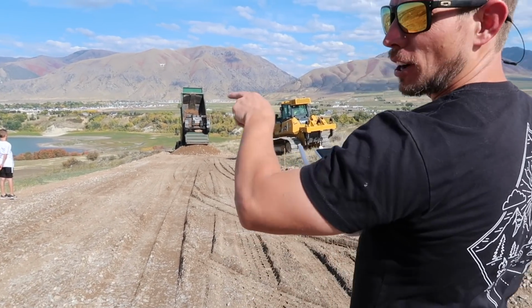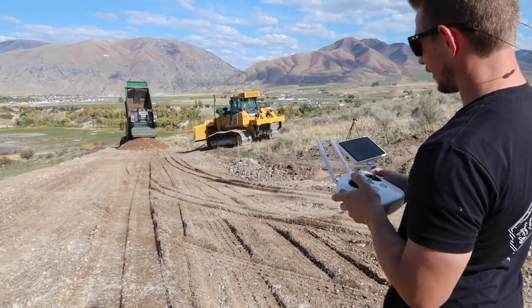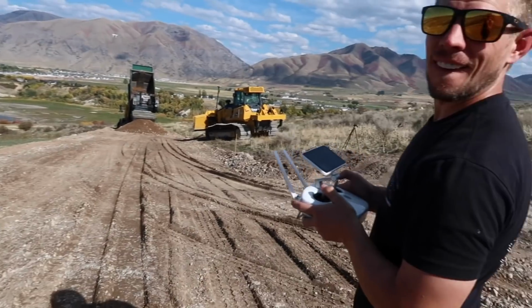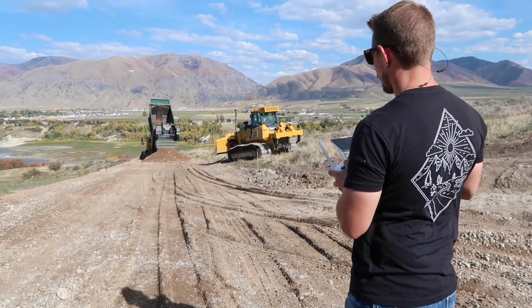These guys have to use the driveway to get out. Oh, really? So they use the driveway and then they go out the other road. So they go all the way down and then they go out the back road? How cool is that? It's really cool.